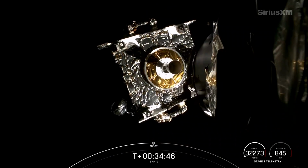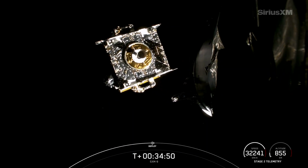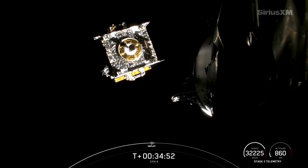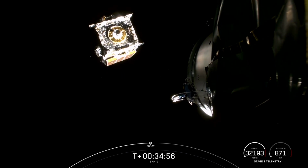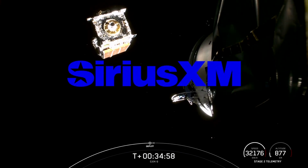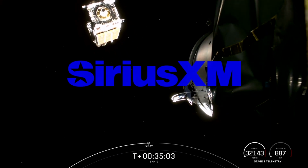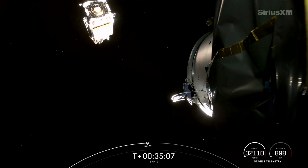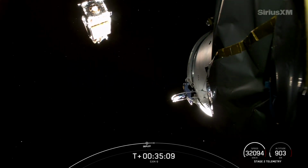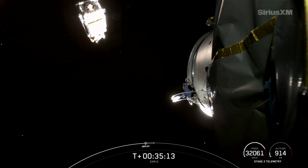SiriusXM-9 payload deploy confirmed. And there's that call out, and as you can see, the SXM-9 payload was just successfully deployed, now heading off into space for its mission. So with that, that will wrap up our coverage for today. Thank you all so much for joining us for SpaceX's 123rd successful launch of 2024, and our 418th overall successful launch.